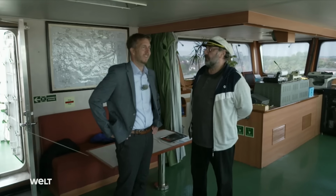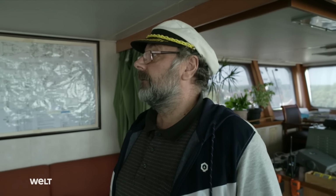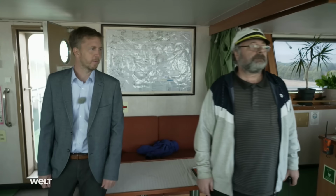So, Captain, is she left-handed or right-handed? She is actually left-handed, yes, but we have a right-handed effect. So the bows go to starboard. Oh, yeah, okay. And we have 7.9 by the way. I will just contact the traffic control. An important piece of information.